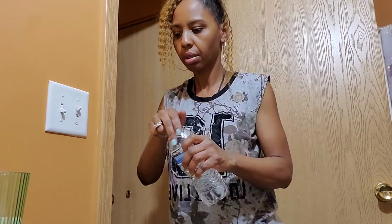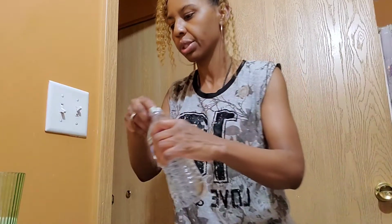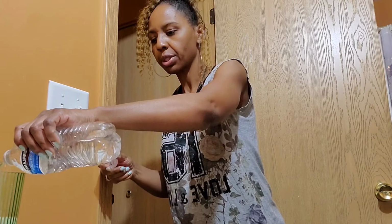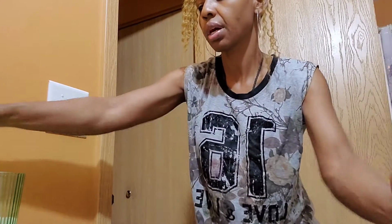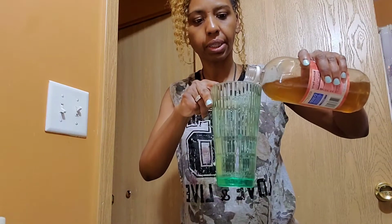And I should have probably used a smaller cup. You can use a smaller cup because it's going to be hard to get my hand all the way down in there. So I'm going to just fill up the cup as much as I can so I don't have to go so deep into the cup. And I'm going to put in apple cider vinegar. This is just for the cleansing.